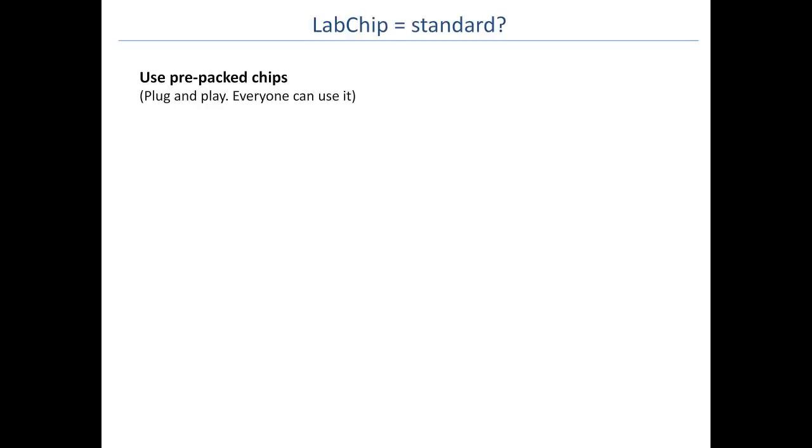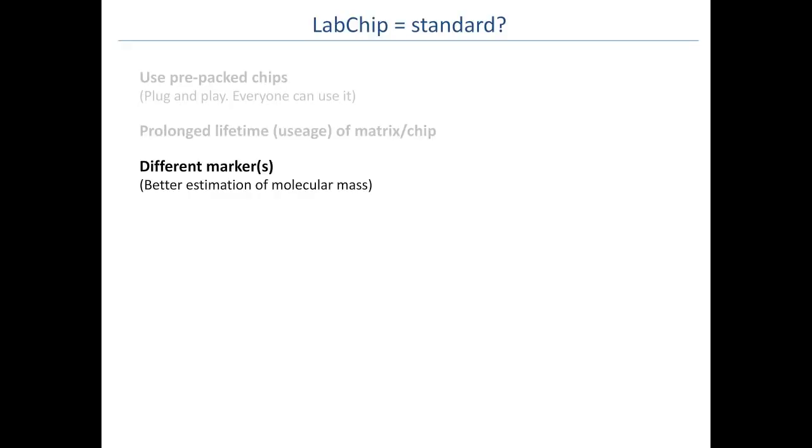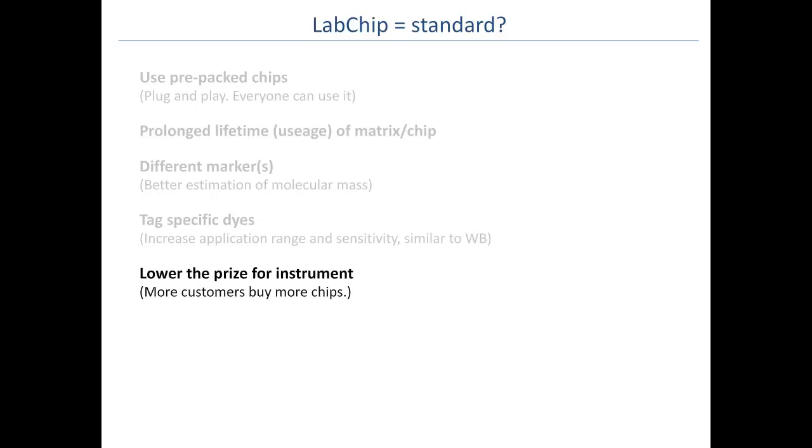Here, I will just suggest a few things, mostly for PerkinElmer, but mostly for thinking. One can imagine if there will be chips which are really prepacked, and it's plug and play, like a precast gel which you put in, and everyone can run it. It will be very great. The same if you can prolong the lifetime of the chip, and that allows you a much broader window, and anyone can come at any time of the day and use it. What would be really good to have maybe different markers that can really help to estimate the molecular mass. The other option is to use tag specific dyes, which are, I think, nowadays on the market, and can maybe then increase application range and sensitivity, and could be similar to Western blotting.